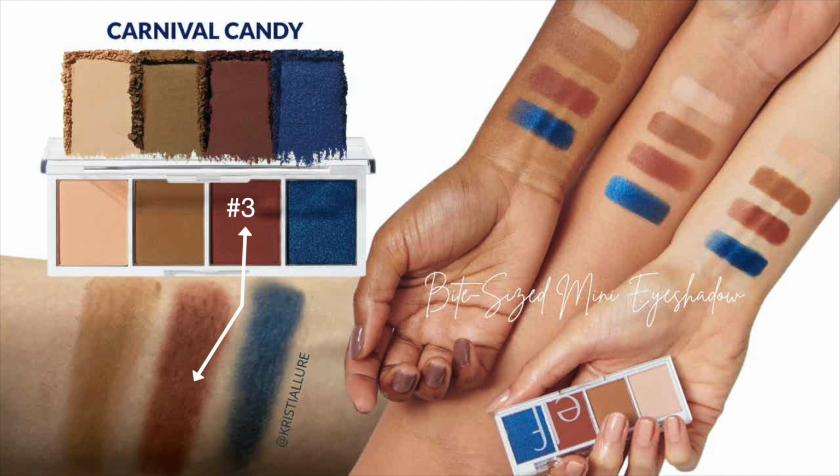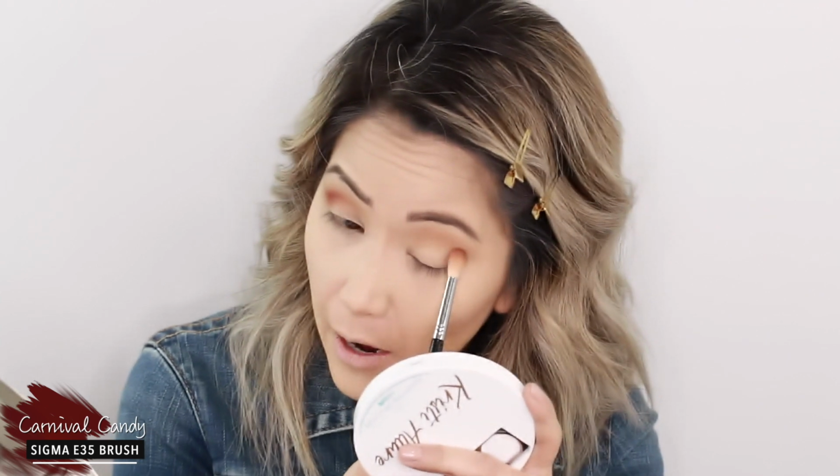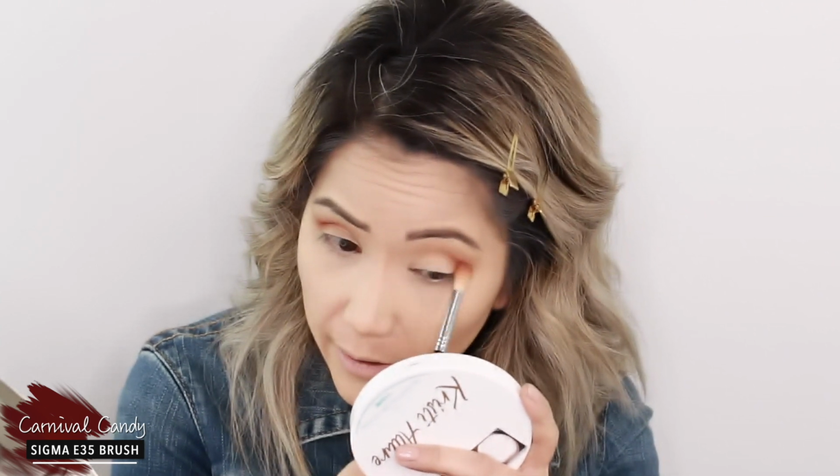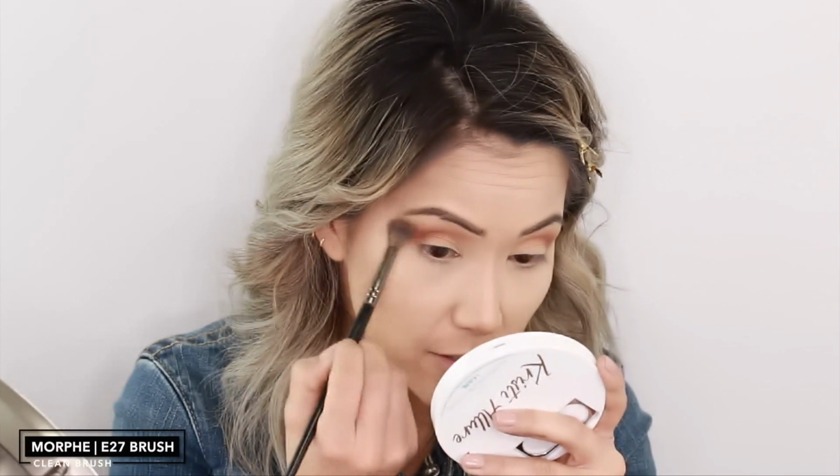All right, we're gonna take my Sigma E35, a more tapered brush. Holy guacamole, a good color. That is crazy. This is $3, you guys. Seriously. I mean, I could have done that in like 2 seconds, you guys. That was crazy.